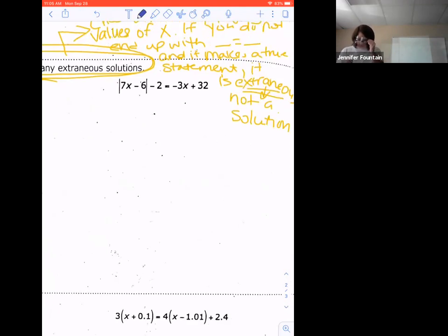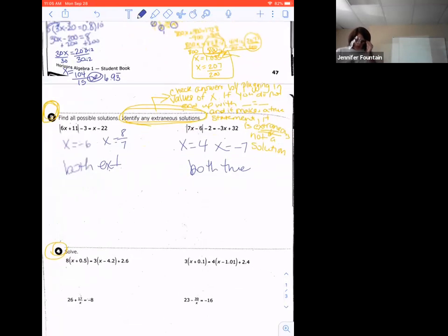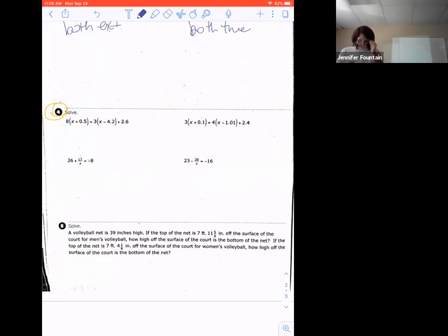Okay, 7x minus 6 minus 2 minus 3x plus 32. X is equal to 4 and x is equal to -7. They are both true. No extraneous. Activities 4, you should end up with x is equal to -2.8. X is equal to 1.94. Underneath that, x is equal to -1/2, and x is equal to 1.